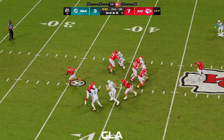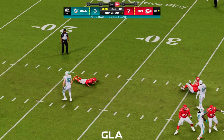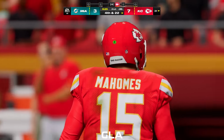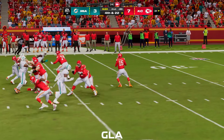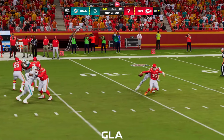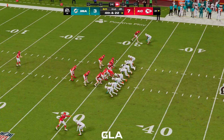Throwing is Mahomes on third. The Dolphins get there this time, and they bring him down. He couldn't get away there on third down. The pressure too much, and he's sacked for a loss of 12. Seems to me that our friend, Old Momentum, I think he's definitely changed teams in this game.